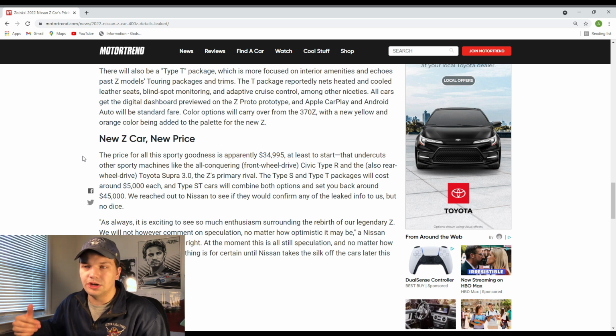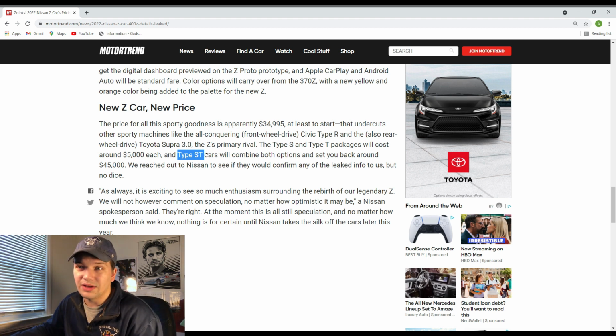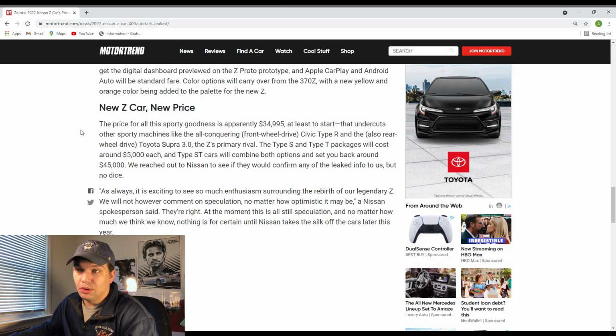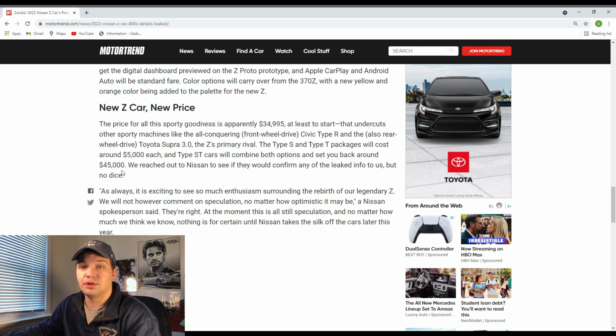It's also a decent amount cheaper than a new Mustang GT, a new Camaro SS, and maybe a Scat Pack and a new R/T for the Chargers and Challengers. Now, the Type S and the Type T packages will both, according to this article, cost roughly around $5,000 each. They're also going to be offering these Type ST cars, which I think I mentioned before. The ST cars are literally going to have both the Type S options as well as the Type T options in one car. So I'm assuming that the Type S option is going to be mainly mechanical mods, like upgraded sway bars, more track oriented, where the Type T might be more aesthetic things. The Type ST cars will combine both options and set you back around $45,000. Again, $5,000 for each, $10,000 for the Type ST, pretty much just 10 grand over the $35,000 for the base 400z.